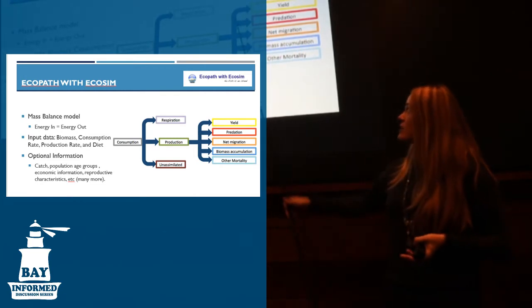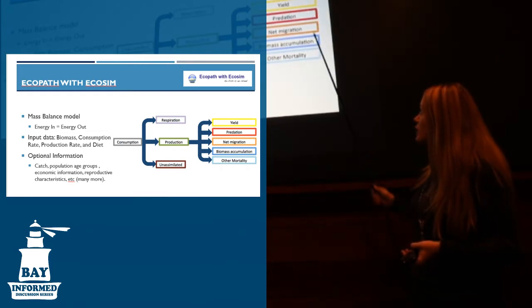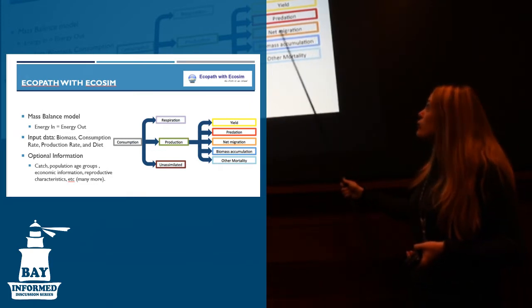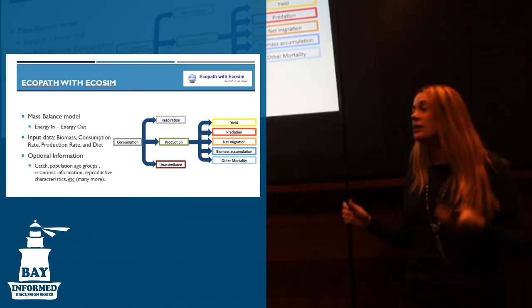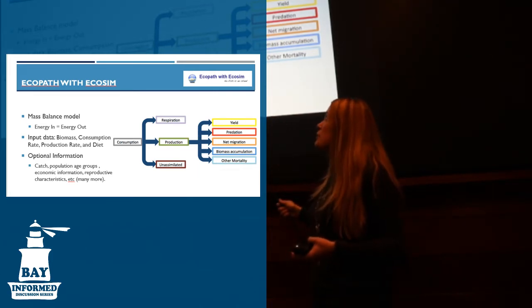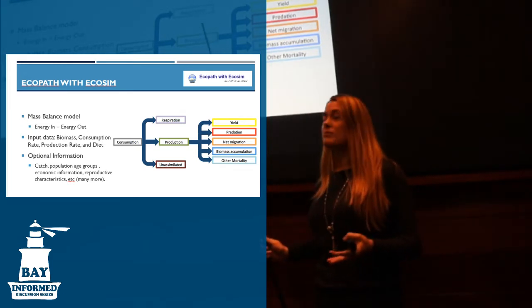So this is kind of a schematic from the EcoPath software itself. Different types of production are: they can grow and their biomass accumulates, they can have migration into the system, and the catch that fisheries take out is considered production. And then production has to equal consumption, because in equals out.